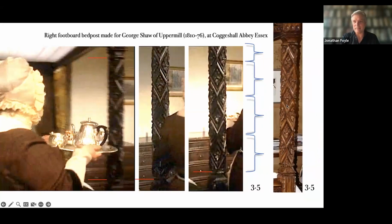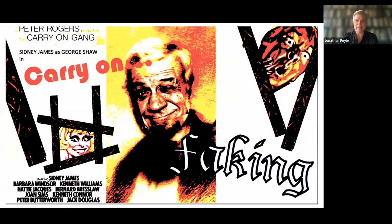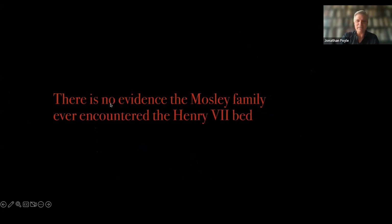Shaw's, however, do have 1, 2, 3.5 posts, and its further use in television context tells us where this comes from. It comes from the Townley family. Shaw made this bed for the Townleys, a Catholic family from Lancashire of long standing. So if there's a film to be made of this, I like to think it's something like this. Sid James's Carry On Faking's George Shaw. Be nice to see that one day.